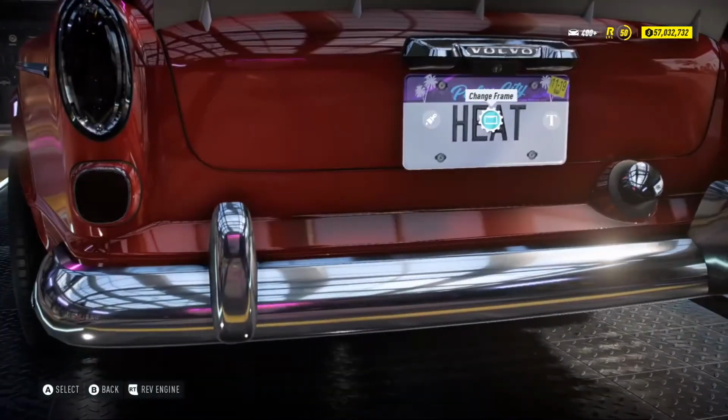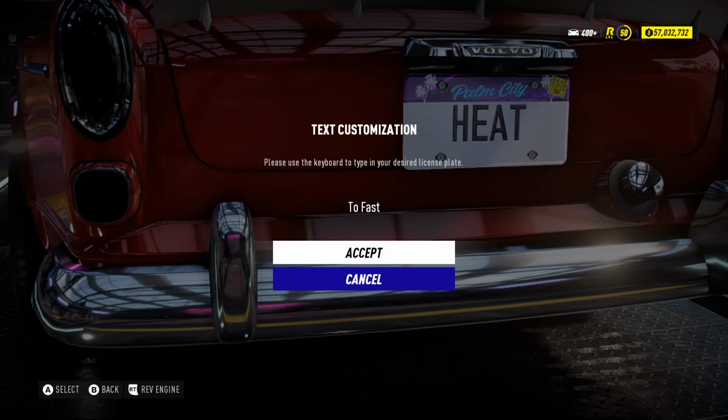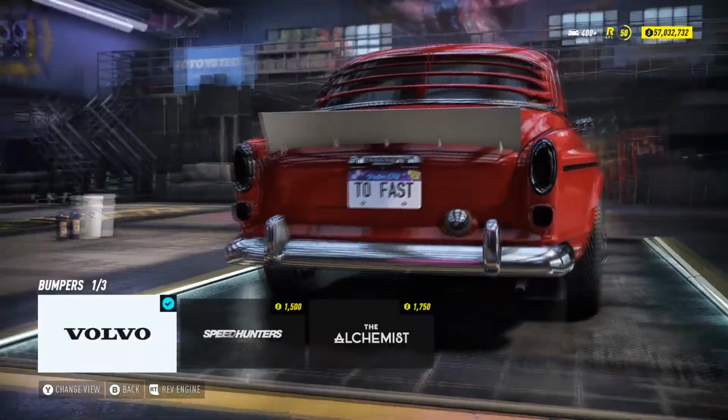And in terms of number plates, too fast, we'll call it. It's not too fast, but it's a cool name, isn't it, for this type of build. And Palm City plates. Oh yeah, this sounds good to me.